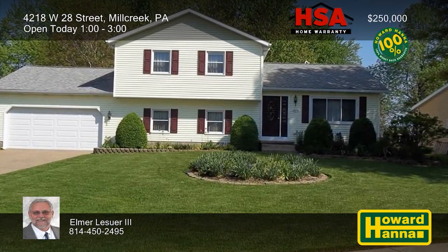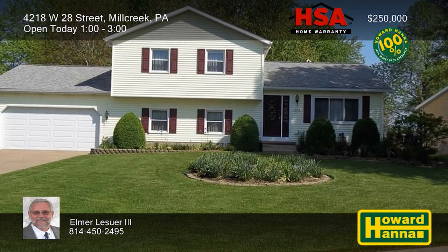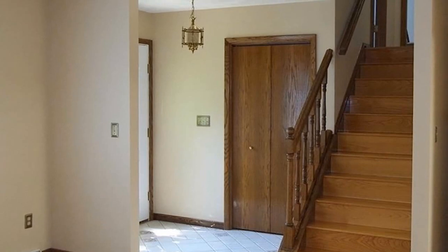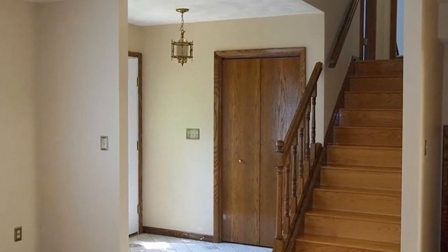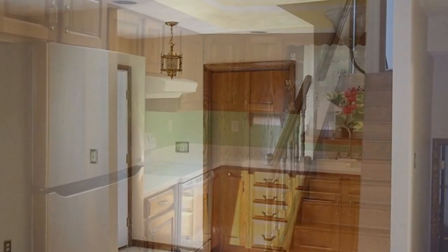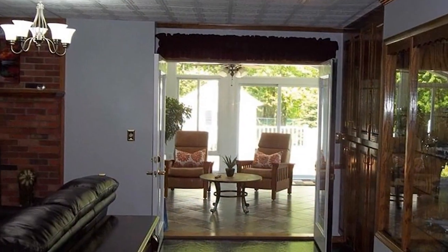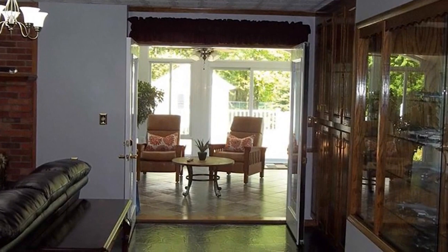You don't want to miss this 2,262 square foot tri-level home. This home is in a great location, convenient to Mill Creek shopping and easy access to Presque Isle and many good eateries. The eat-in kitchen has new American walnut cabinets. Relax in the four-season sunroom with attached deck.